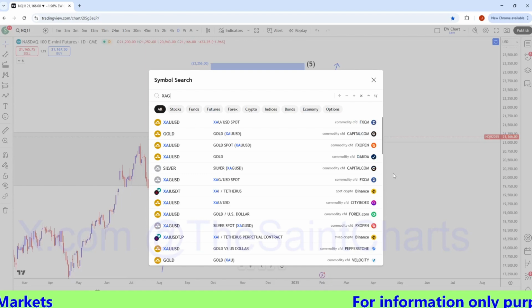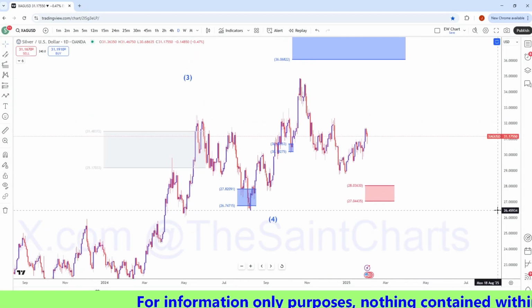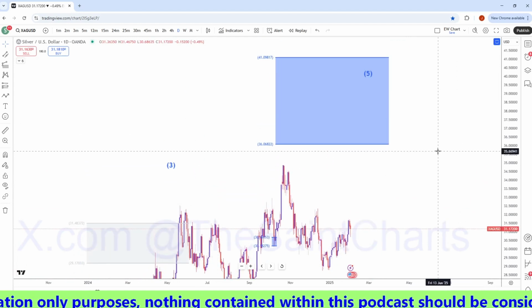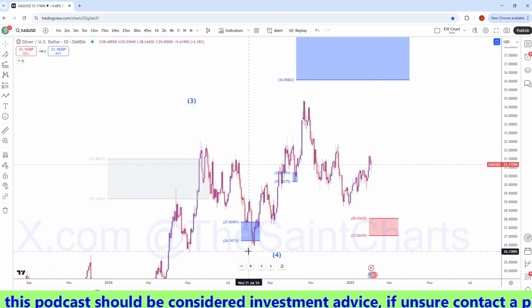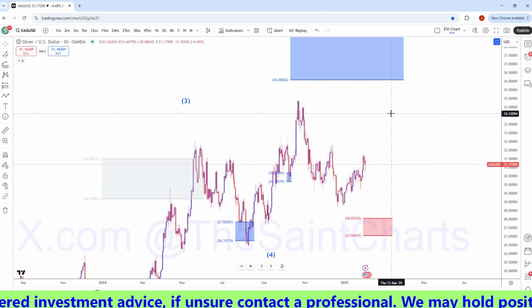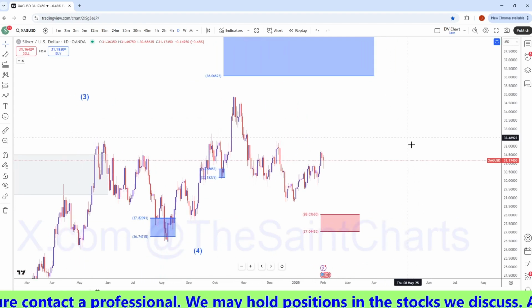Next one I'm going to do is silver, and I've got a couple of options here. This blue box up here at 36.06 to 41.09 I've had for a long while, as those who followed me know. I had this blue box back here in July where we nearly tagged it but didn't quite. So for me, I think that's still an incomplete sequence. I think we're going to see another push higher.